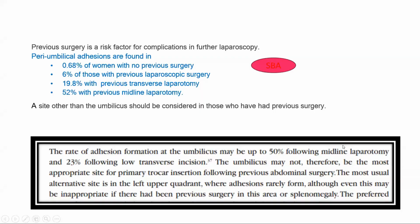Oh, I was discussing what are the percentages. So can you put in the chart box what are the chances of having adhesion if there is a previous laparoscopic surgery? Because nowadays laparoscopy is more common.